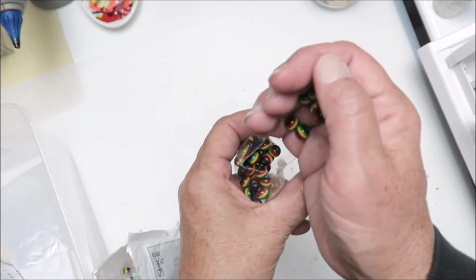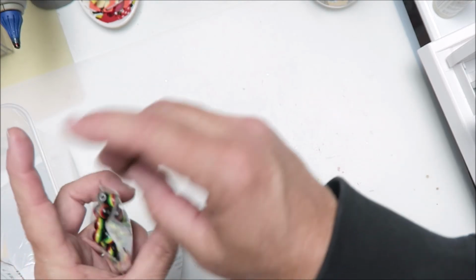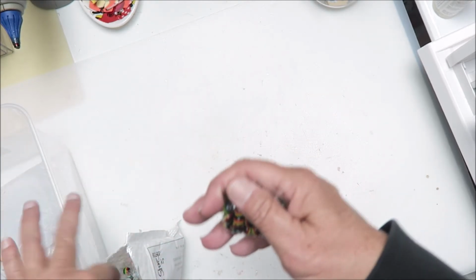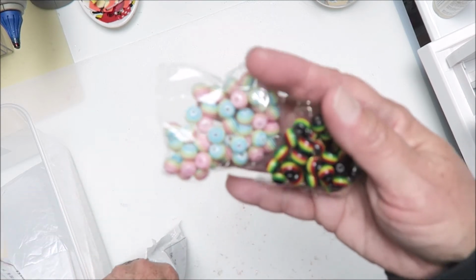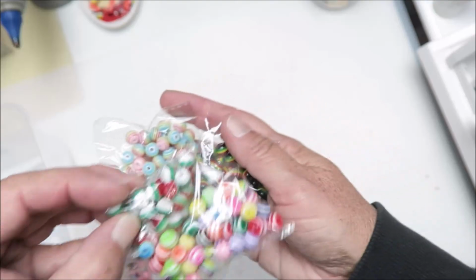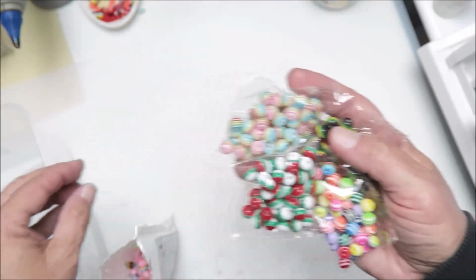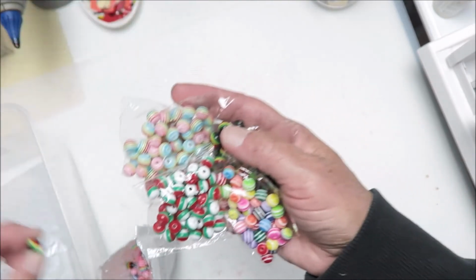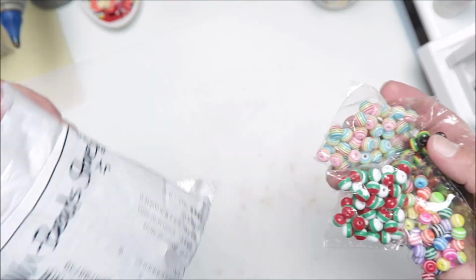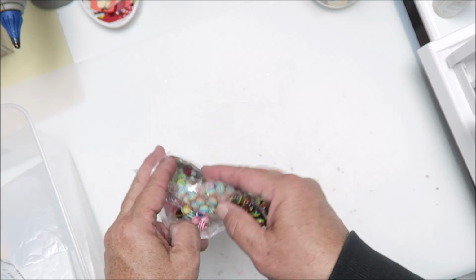This is just one of them, the one where the bag broke. I'm pretty sure these are probably 5mm. Could be 8. But I got several different colors. These are the assorted packs. And I got this from the Yiwu Beads Store.